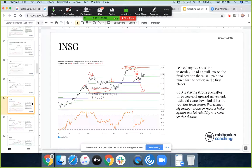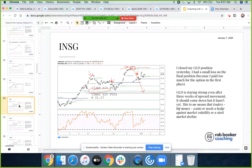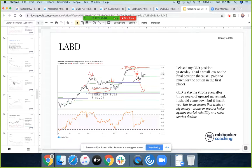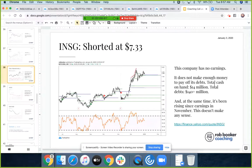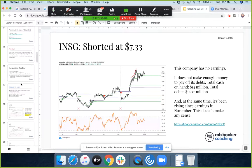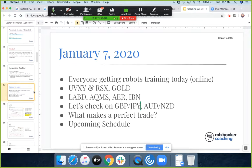All right, let's just keep moving through. We can look at the original INSG position. It has no earnings, doesn't make enough money to pay off its debts. Total cash on hand, 14 million. Total debts, 140 million. And yet, it still went up. INSG. Okay, so done. That trade stinks, and I do not want to ever hold things past those levels.